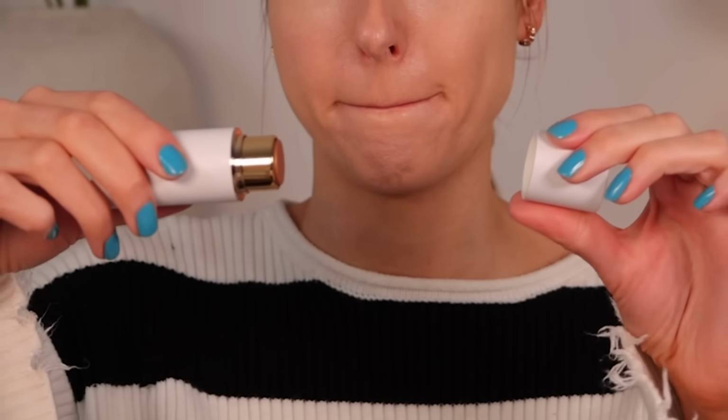But now let's try their contour collection. They had a couple of different things in here. So let's see. I got the golden contour. So we have amber, topaz, and carnelian. Carnelian? Okay. So basically we have a bronzer stick, we have a blush, and then we have a highlighty blush. Let's start with the sculpting. That wasn't as exciting as I was hoping. It's just like, you know.